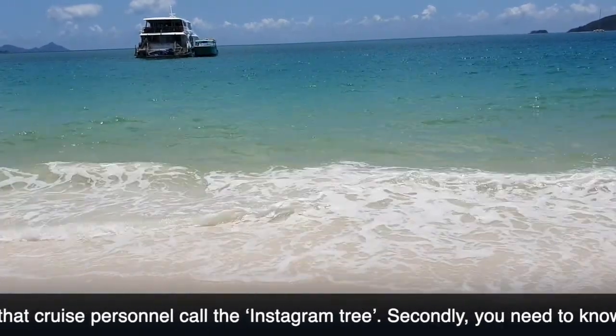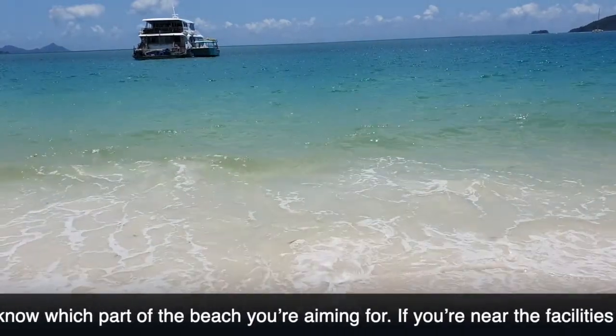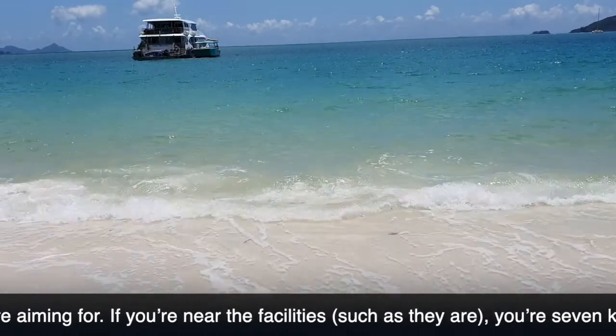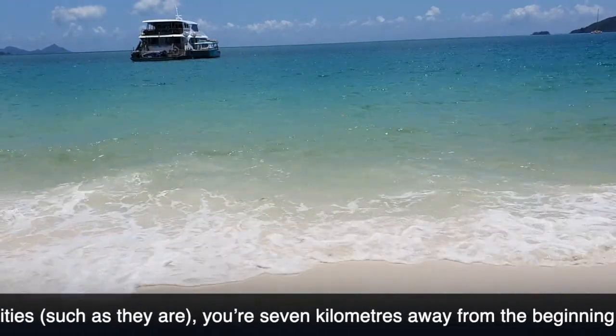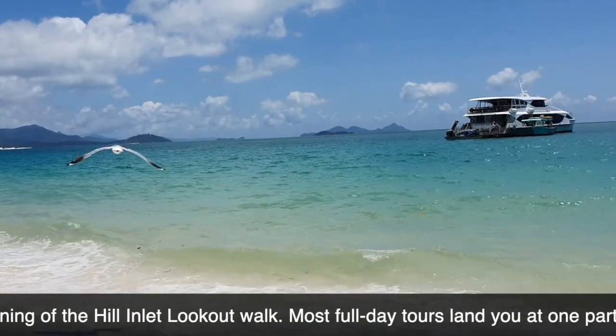Secondly, you need to know which part of the beach you're aiming for. If you're near the facilities, such as they are, you're 7 kilometres away from the beginning of the Hill Inlet Lookout walk. Most full-day tours land you at one part of the beach, then another part in order to give you the fullest experience.